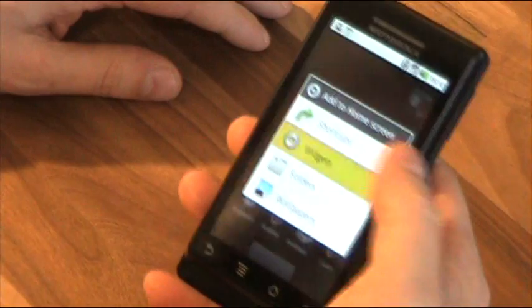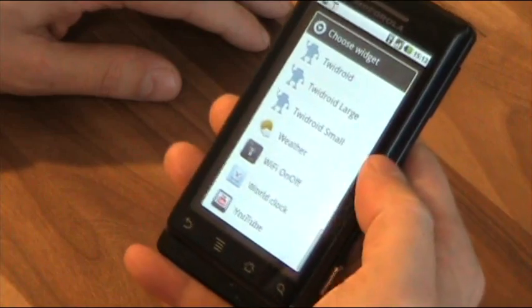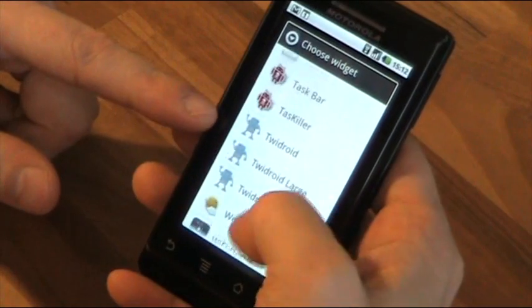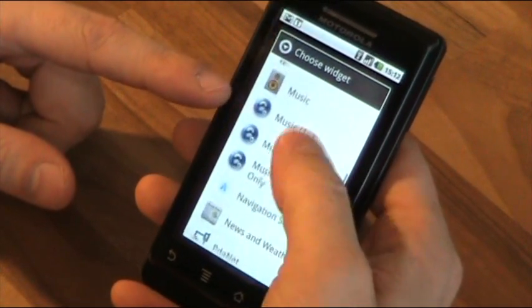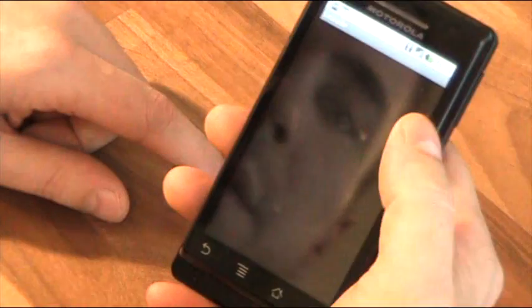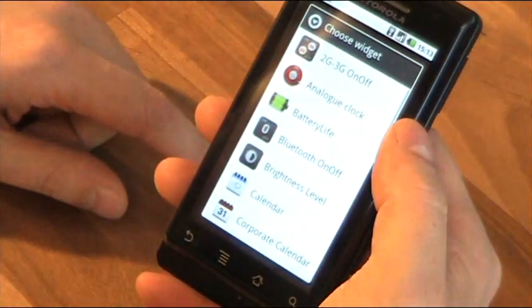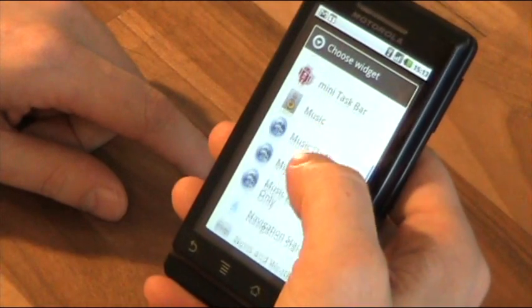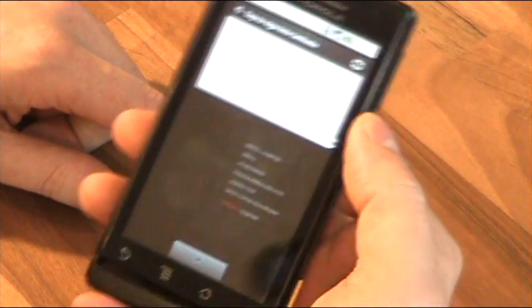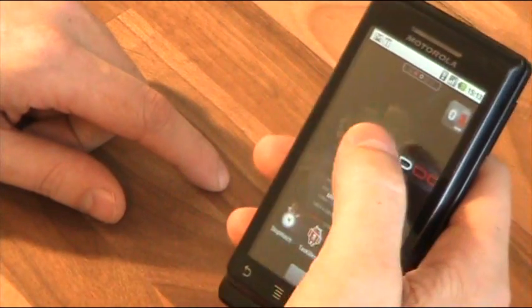So, new widgets. Let's check some of them out. We have the new widget for world clock, just an analog clock from Motorola. Then we have FriendFeed, and where are the Latitude and Facebook widgets? So Latitude gives you, oops, there's no room. The Latitude widget gives you fast access to see where your friends are and so on. I'm not using that, but it's kind of a cool thing. I haven't actually even signed in to Latitude, so no way.